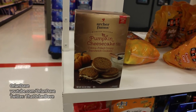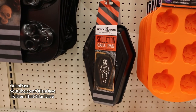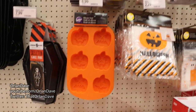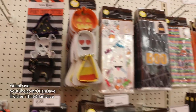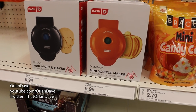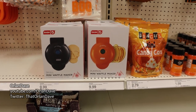These look good. Ooh, check out the coffin skeleton cake pan for $7.99. That's cool. Music is not great, music kind of sucks, but spooky cutters. Boo bags. Huh, mini waffle maker. That's really cool. $9.99 too. Not bad at all.